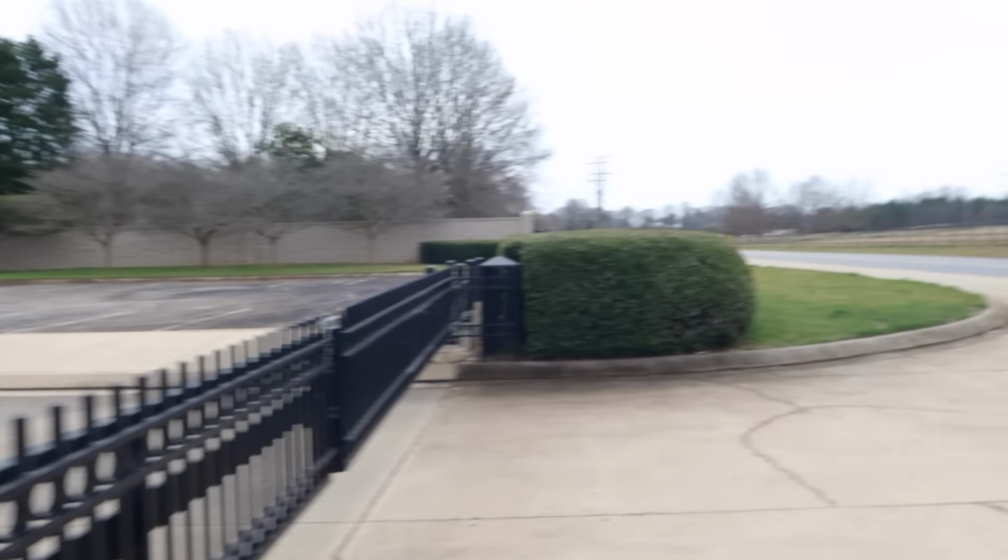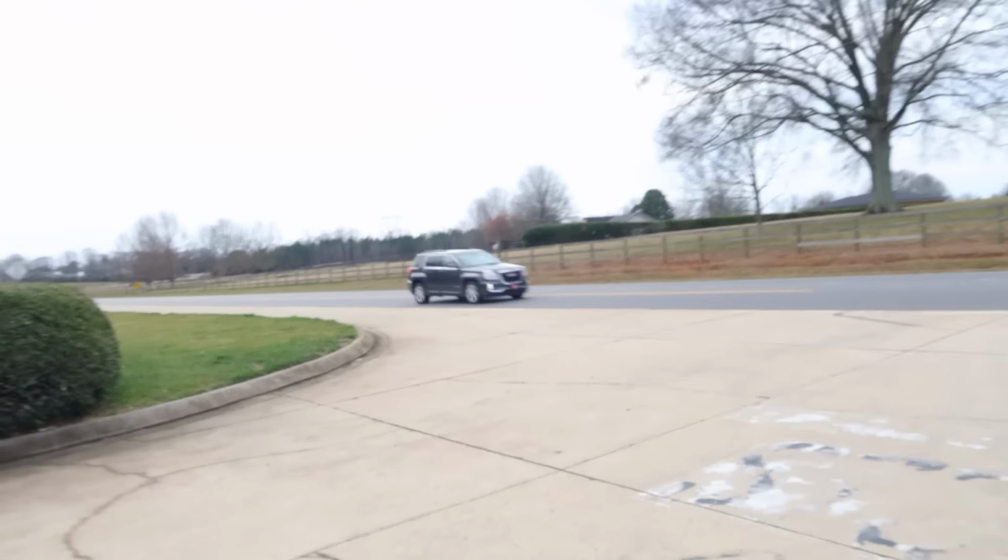We're going to walk up here and see if I can zoom in and show you the race car. But fun fact, right across the street here at DEI, there's a homestead over there. Guess who used to live there? Dale Earnhardt Jr. That's where he was living when he was racing here at DEI.